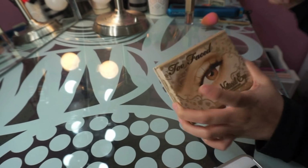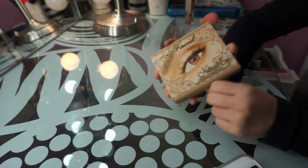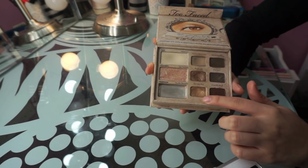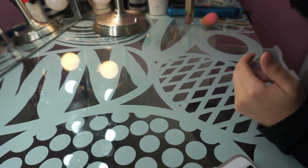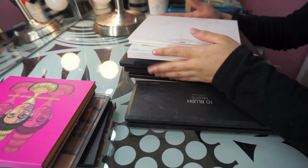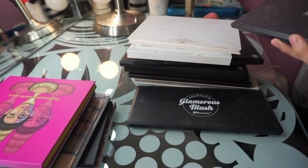And then the last mini palette that I have is this Too Faced, what is it called? Natural Eye palette. I got this one a long time ago, and Honey Pot was my favorite shade, and this one sucks, so I just broke it out because it was just going everywhere. Okay, so now we're gonna go ahead and start with my big palettes. So I have this blush palette. This is from Coastal Scents.